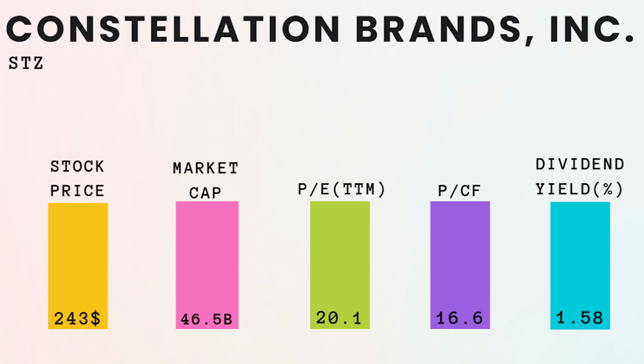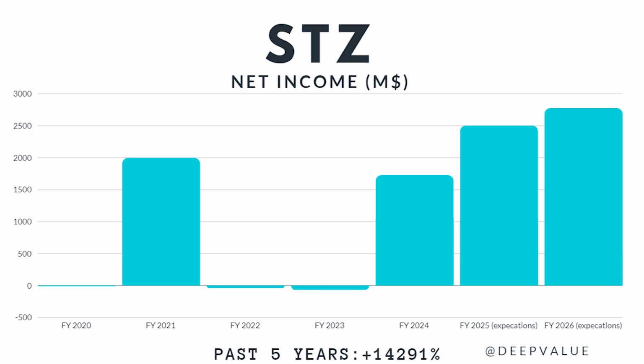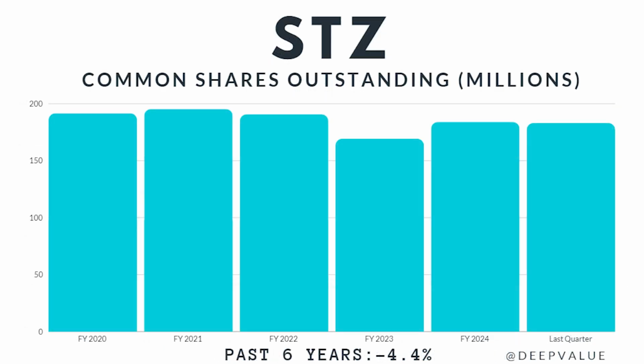Now, let's dive into some key valuation metrics. The price to earnings ratio stands at 20.1 and the price to cash flow ratio is 16.6. Over the past 5 years, the company's revenue has grown by 19.3% and its bottom line has increased by 14.3 thousand percent. In terms of earnings per share, there has been a growth of 15.5 thousand percent. Notably, the number of common shares outstanding is 183 million with a minus 4.4% change over the period.